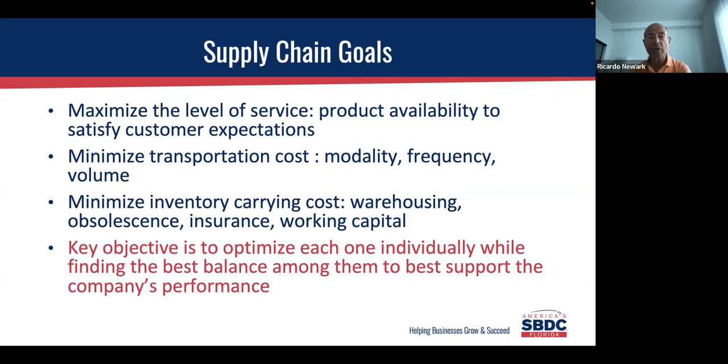So how do we get there? There are several elements that we should look at at the same time. We want to minimize transportation costs. What's the modality? Air, by truck, by vessel, frequency, and volume. And we'll see that depending on which of these characteristics you look at, the transportation cost can go up or can come down. And the third component is minimize inventory carrying costs. The more inventory you have, you need a bigger warehouse, you run the risk of obsolescence, you need to buy insurance, you need working capital to finance it. So these are the three goals that we want to achieve.